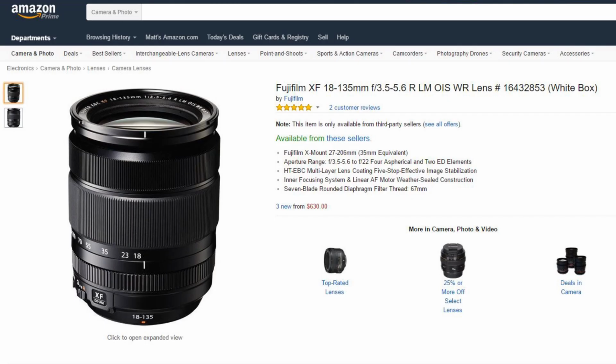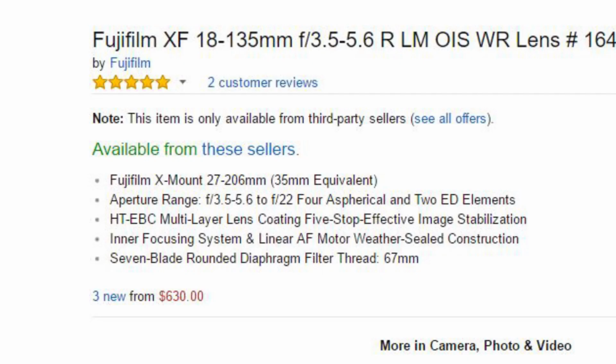Always a bit of a mouthful with the nomenclature. This is a great option for Fuji if you're looking for a travel lens or an all-around lens. It's the same reason I like the 18-135 on the Canon side, or even the 18-140 on the Nikon side. It gives you a 27-206mm equivalent. Again, very nicely built Fuji quality lens.